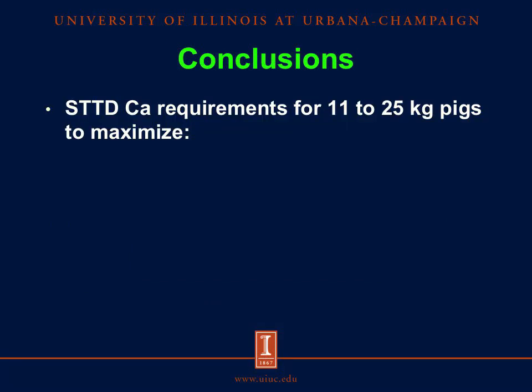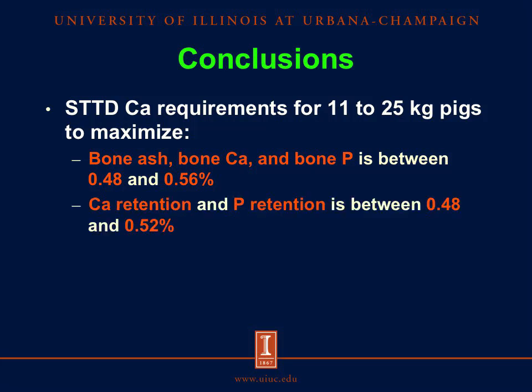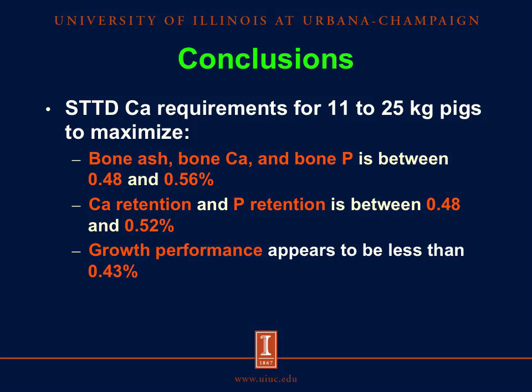So in conclusion, the standardized total tract digestible calcium requirements for 11 to 25 kilogram pigs to maximize bone ash, bone calcium, and bone phosphorus is between 0.48 and 0.56%. And to maximize calcium retention and phosphorus retention is between 0.48 and 0.52%. To maximize growth performance, it appears to be less than 0.43%. However, more research is needed to determine the digestible calcium requirement to maximize growth performance.